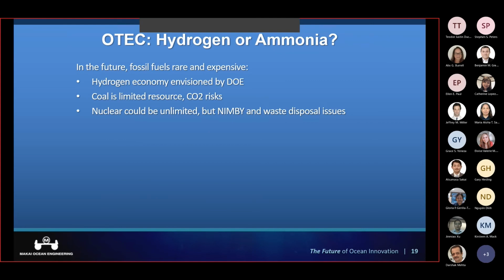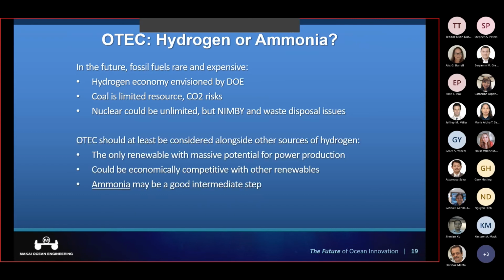So then the next step really was, is hydrogen the best option as well for OTEC? And so, as I said, we looked at the hydrogen economy. We looked at the other options. We said, is coal an option? No, not really. Nuclear, no. So we should look at hydrogen at OTEC. We think it's the only renewable really out of that list that has a massive potential for power production. It really is scalable. And we think it can be economically competitive with other renewables once we allow the costs to come down that other renewables have had, like offshore wind, as mentioned, it could be there.